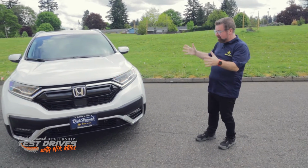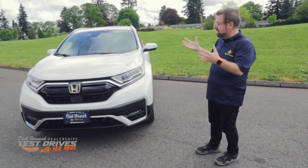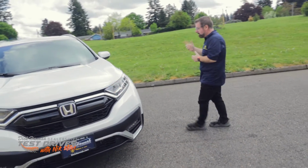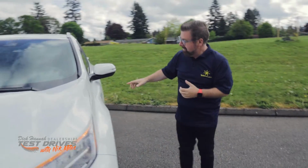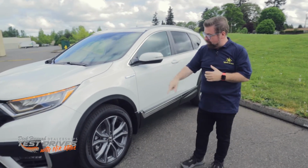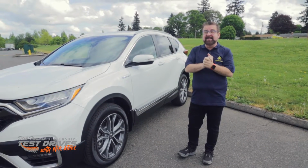The front of the vehicle looks really nice, and you know it's a hybrid because of the blue. It looks a little more upper class, a little more respectable, as it were. The hybrid sign is actually on the side of the vehicle. You can take a look at that. That's where you read that it's a hybrid. The upper class trim levels come with 19-inch wheels.